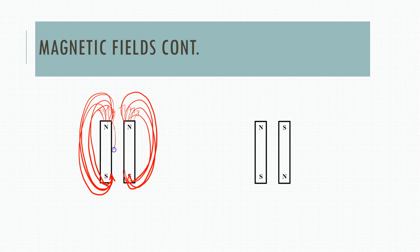You might have just a couple of fields coming out and heading down towards the south pole, but they're never going to overlap and reinforce each other. Whereas take these two here. Remember, they come out of the north and they want to go into the south, so they're going to be able to just go right over here, and they're going to reinforce each other very strongly. Same deal here. They're going to come out of the north and into the south.